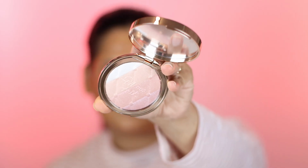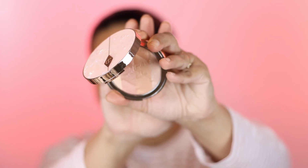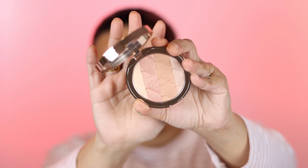But this is Romance Light. So this is the lighter tones. And I don't know if I want to swirl them together or just like use a certain strip. And then this is Dream Light, which is the more warm toned one. How stunning. This might be the prettiest makeup I bought in a hot second. So I really want to try these out.